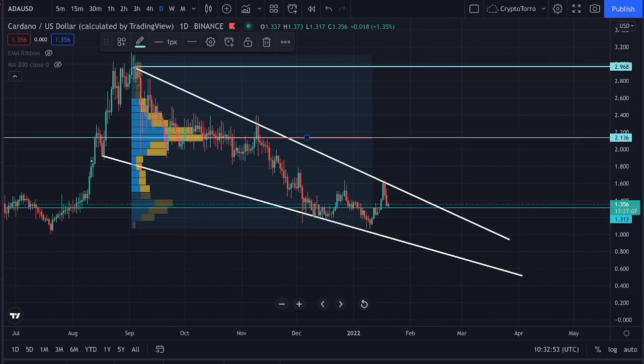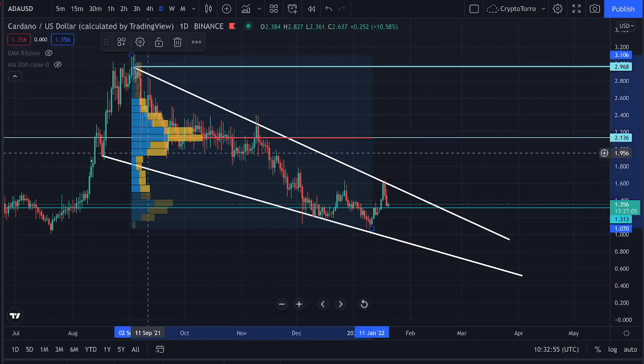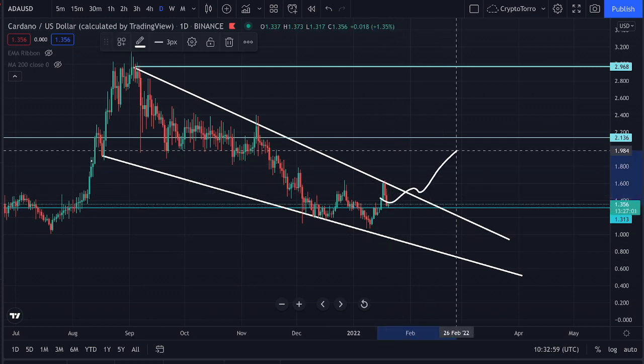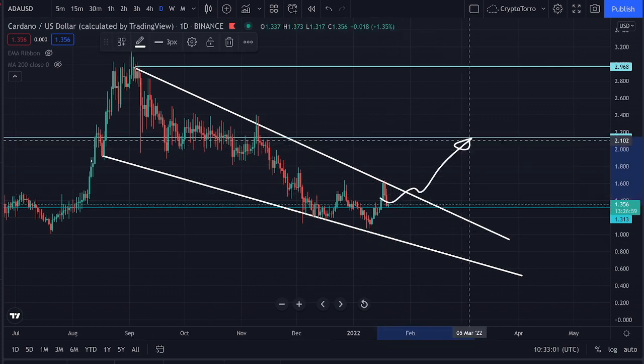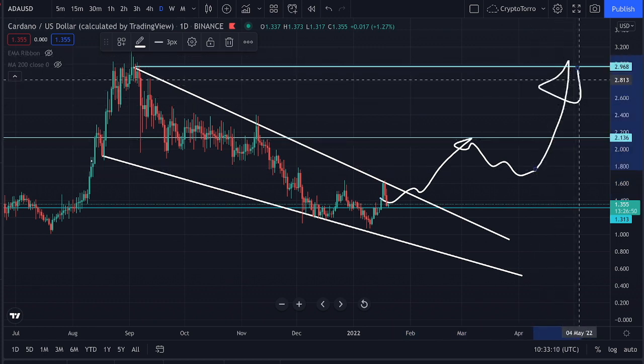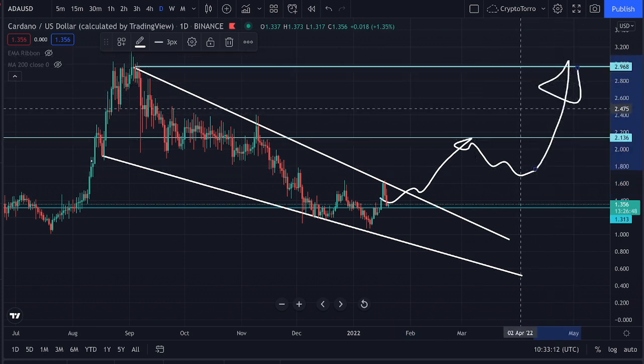So if we do see a further continuation towards the upside and a potential breakout above the descending resistance, we have to take into consideration that below this range, we might get rejected and afterwards see a stronghold found anywhere in between these two ranges, leading to a further increase in price action, heading towards our price target at $2.96.